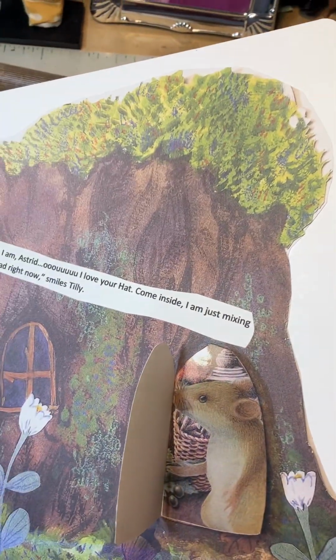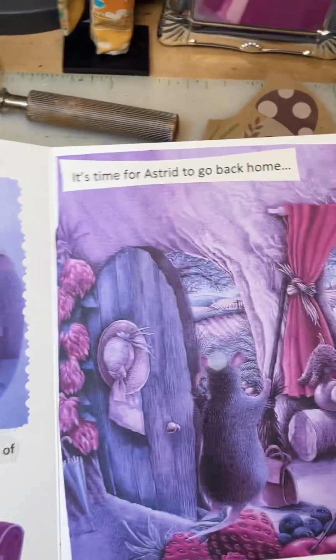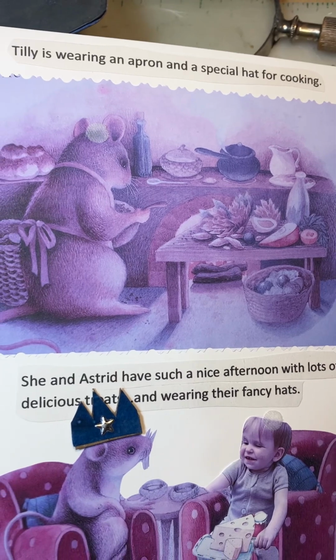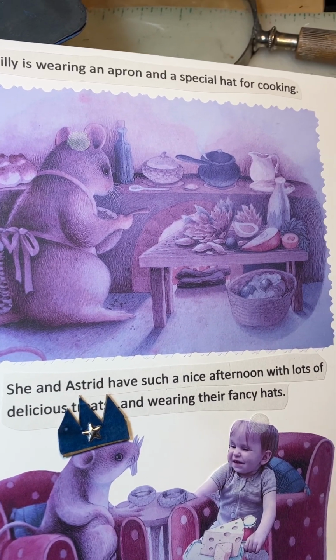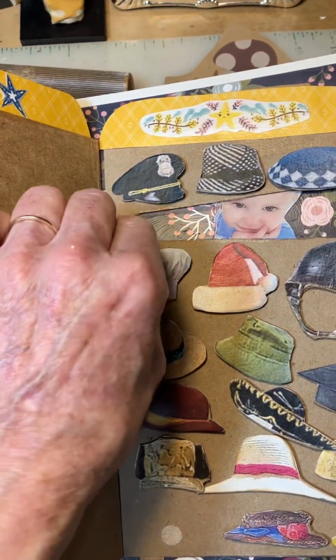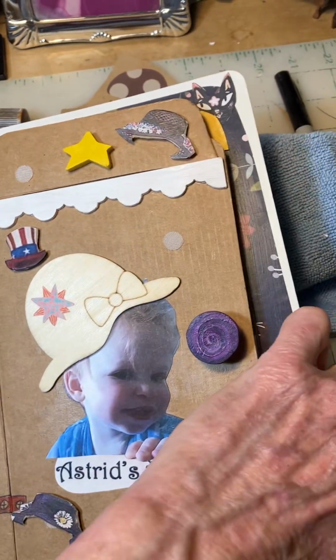Okay, we have to wait for the next page. Well, here. Let's put this one down here. Okay, hold on. Tilly is wearing an apron and a special hat for cooking. Ooh, I know what I want there. Ah, there's the special cooking hat.